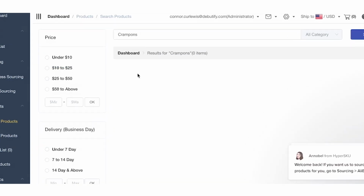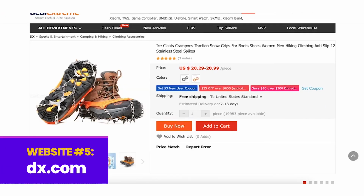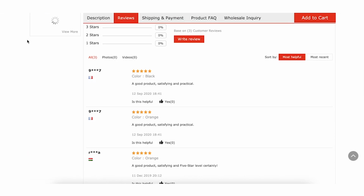Yeah, and when I put in the crampons, the search just didn't work at all. 0 items showing up, so that's not really a good sign there for Hyper SKU. Now on Deal Extreme, we are getting the crampons. So the crampons with 19 spikes, this one actually only has 12, but same sort of thing.